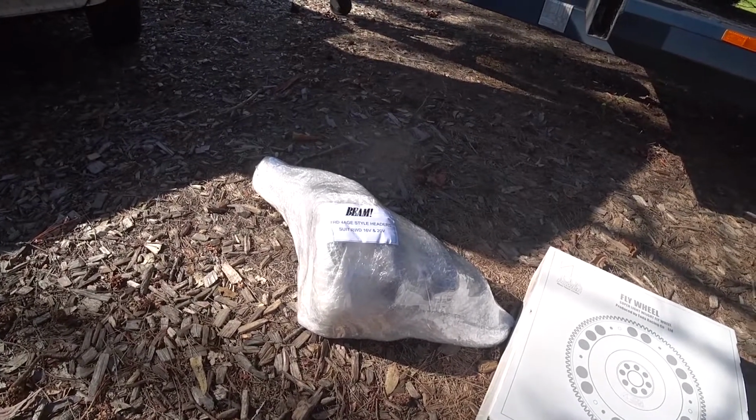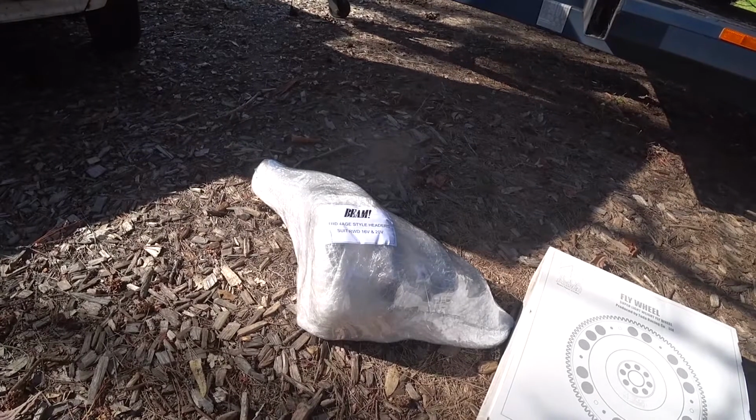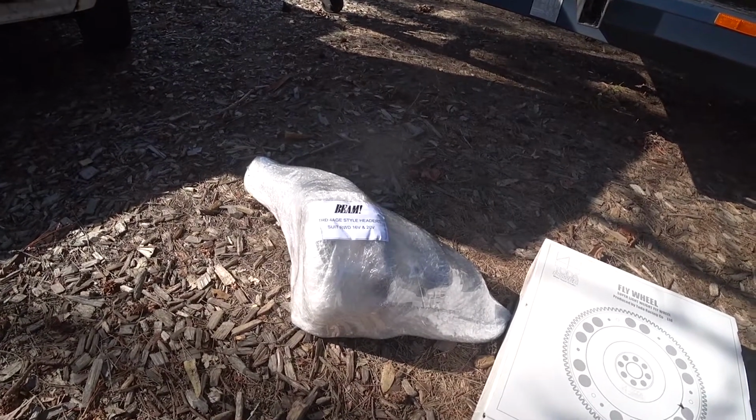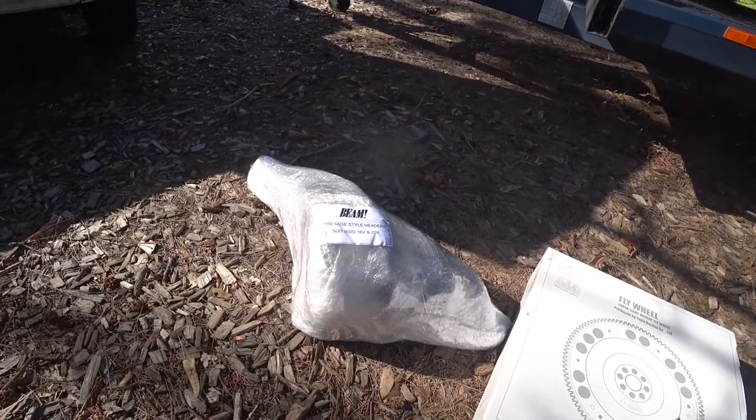So they're a 4-into-1 header, and they're actually made by the same company that made the TRD headers back in the day. So for all intents and purposes, they're TRD headers. I would have actually preferred 4-into-2-into-1 headers with a stock setup, but you can't really go wrong for 360 bucks for the Beam ones. And later down the track I might go for something a little bit more fancy like the Toda 4-into-2-into-1s, but these will do for now.